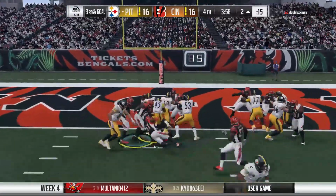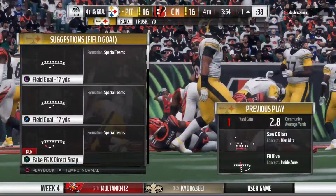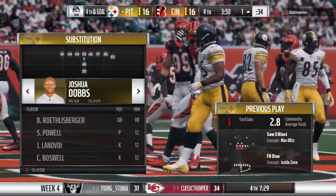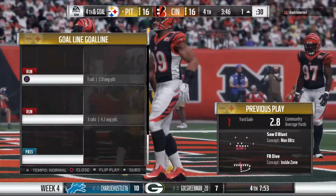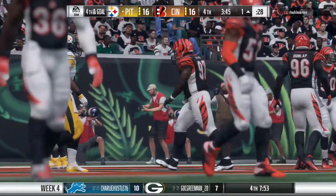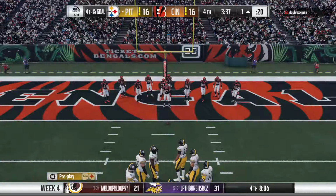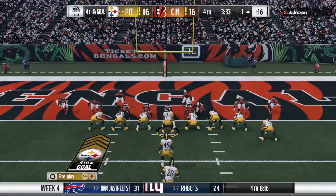Defense likely bringing pressure here. 3rd and goal from the 2. And they'll bring him down after just a short pickup. Only a yard that time, so now a decision to be made here on 4th and goal. And no movement for the field goal unit to break this tie. They're going to go for this thing. 4th and goal. Here we go.